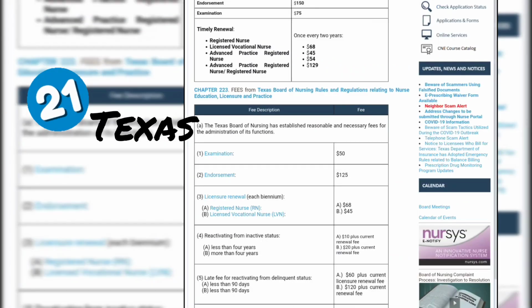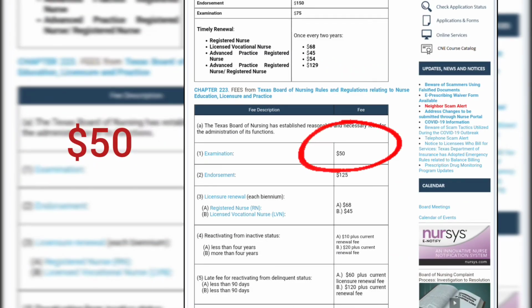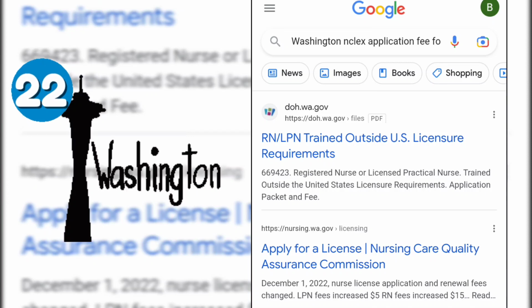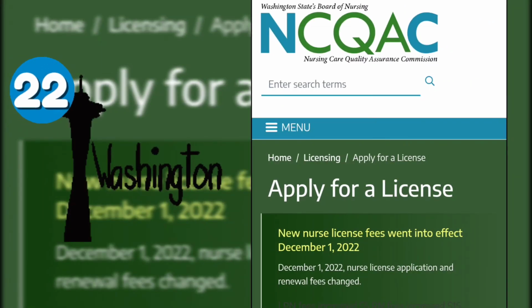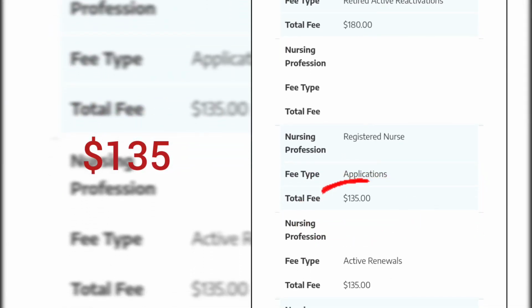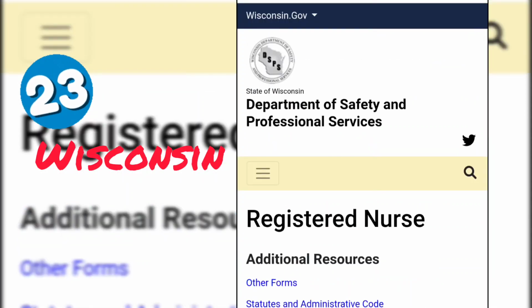21, Texas. Texas is a good spot also for RN, and the examination fee, application fee is $50. Endorsement are $125. 22, Washington. Washington Board of Nursing. Try to find that one and you will see this application fee is $135 for RN. There are other payment. 23, Wisconsin.